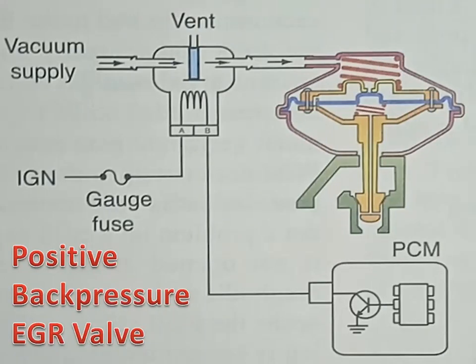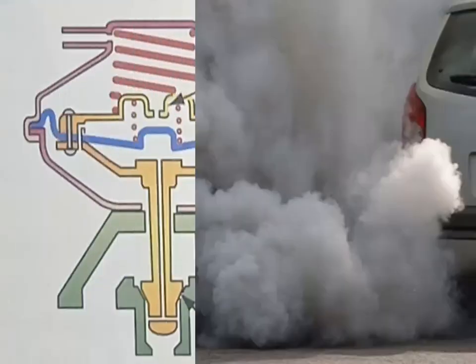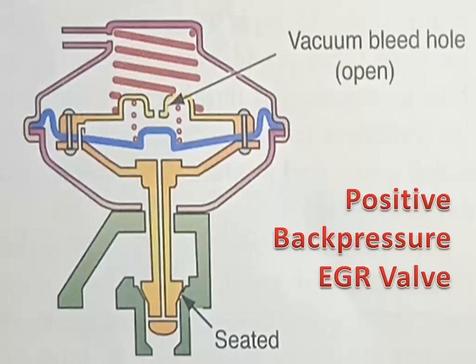Some EGR systems have a positive back pressure type EGR valve. These EGR systems have a PCM operated solenoid that supplies vacuum to the EGR valve. But this type of valve has an internal, normally open control valve. Exhaust gas is supplied from the lower end of the valve through a hollow valve stem to the control valve. With the engine idling, exhaust pressure is not high enough to close the control valve, and this valve remains open.